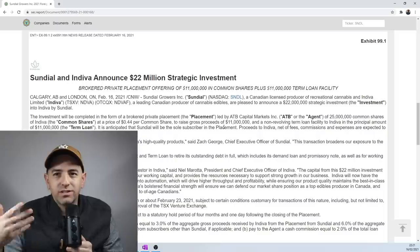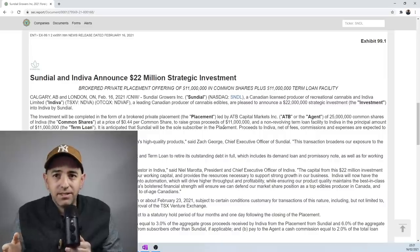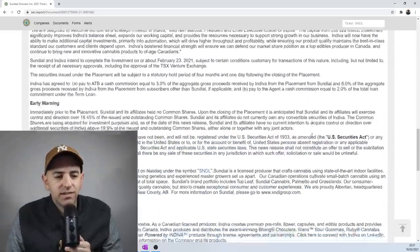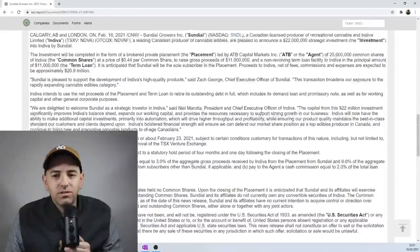I don't know if they would continue the agreement that they have with Zenabis, so they would just give them back the money. I don't know what's in the agreement with Zenabis, Hexo and Zenabis, but we'll have to see what's going on in the future. So this is another interesting investment that SNDL has done, and we know the Zenabis merger is not going to happen, and we'll continue to see what's going to happen.